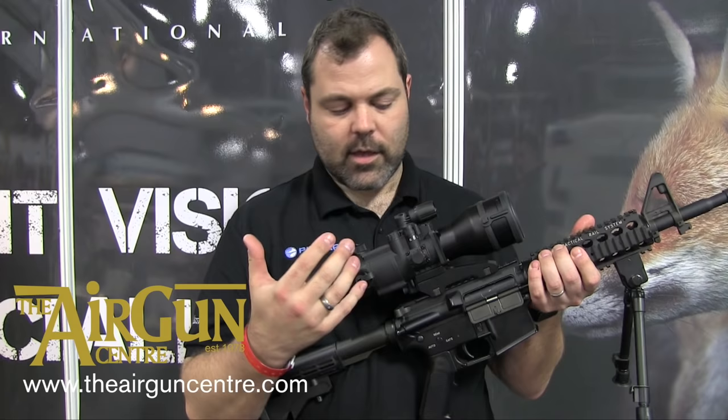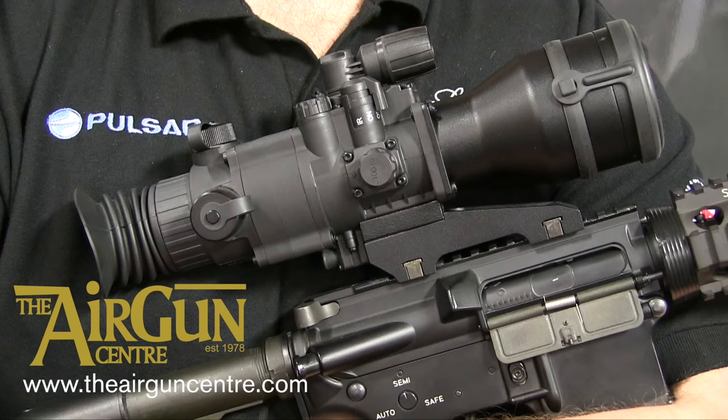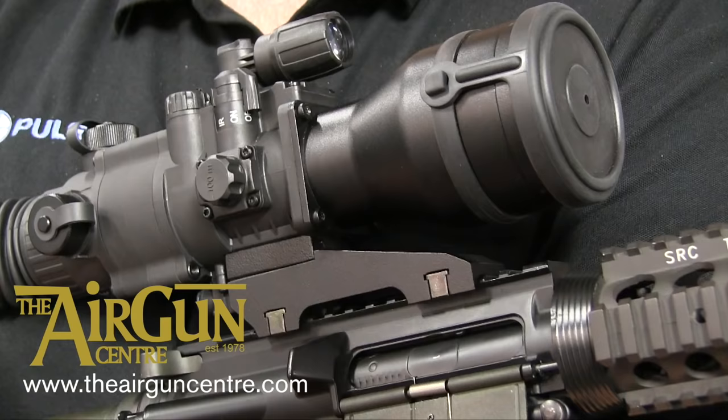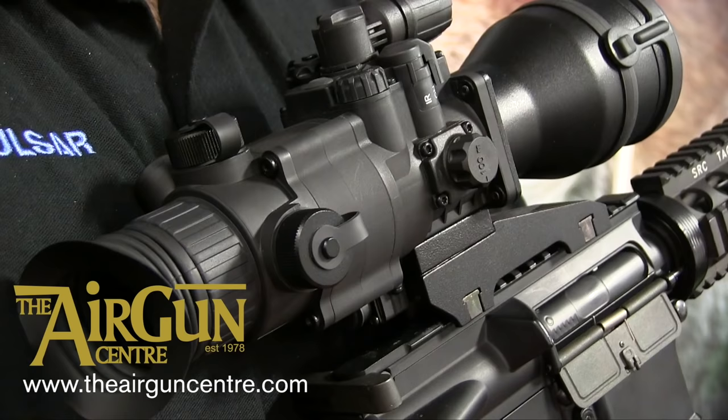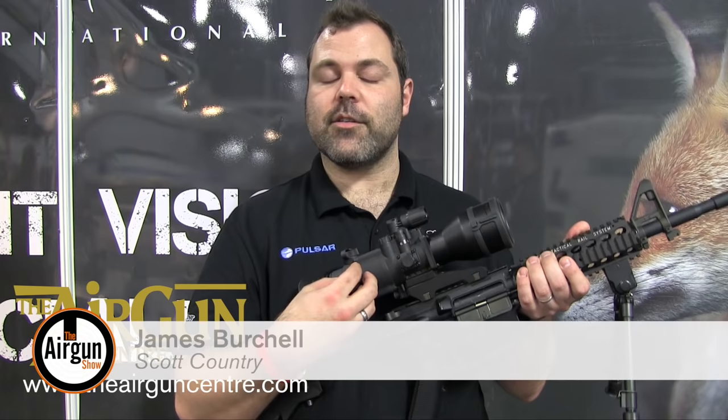Fans of night vision were eager to get a look at the new Pulsar Phantom on the Scott Country stand. The super crisp white phosphor NV unit is shockproof, has a red or green illuminated reticle, and a detection range of up to 700 meters. It's a Gen 2 Plus white phosphor scope, which has a 700 meter detection range in ideal conditions.